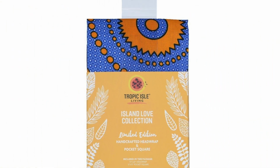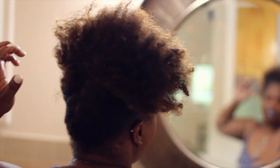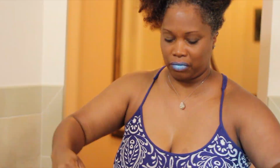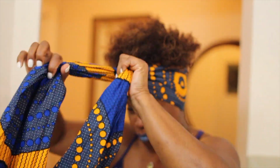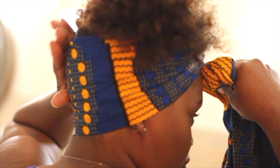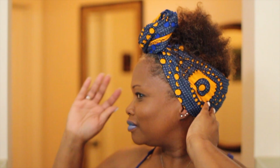Now, Redemption. We were trying to pay homage by naming this particular style or fabric Redemption, because anybody who knows Bob Marley from Jamaica knows Redemption Song. And obviously, our ancestors, as slaves coming to the islands of Jamaica, went through so much. They fought, and they fought really hard, so they really and truly got their redemption. So that's why we named that particular one Redemption.